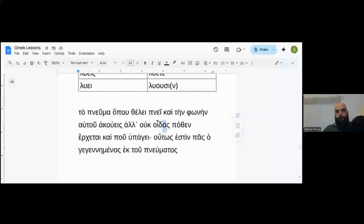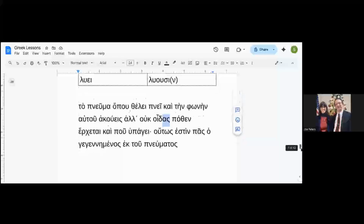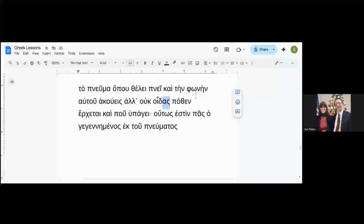Now you might wonder, since this is different from the earlier form, it's because it's a different tense. It's a mystery. I will leave that for a future lesson. I'm not going to touch that one right now. You'll just have to take my word for it. This translates as a present. This is a different tense in Greek.